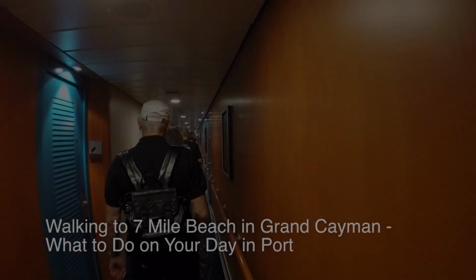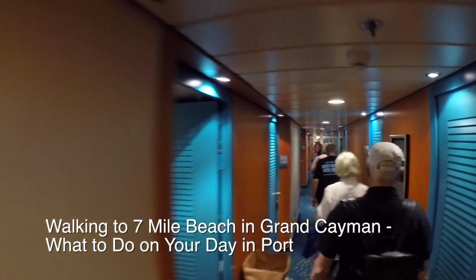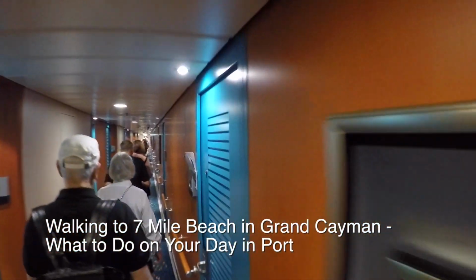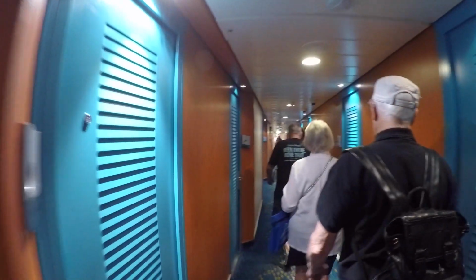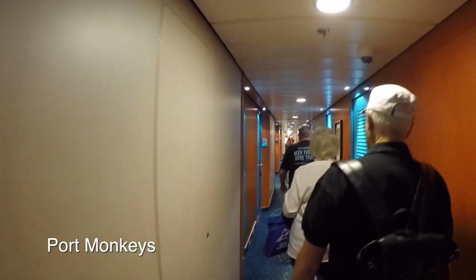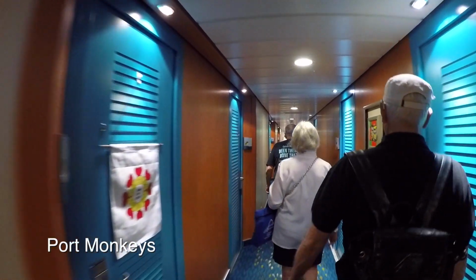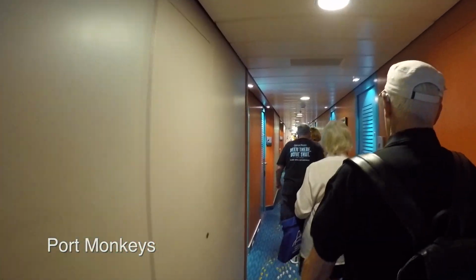So we're getting off the Norwegian Pearl today in the town of Georgetown, Grand Cayman. Apparently we're going to walk down these passageways by people's cabins to get on the tender. There's no docks big enough in Georgetown. There's a couple other ships in port today, which you'll see in a minute. Back in a little bit.